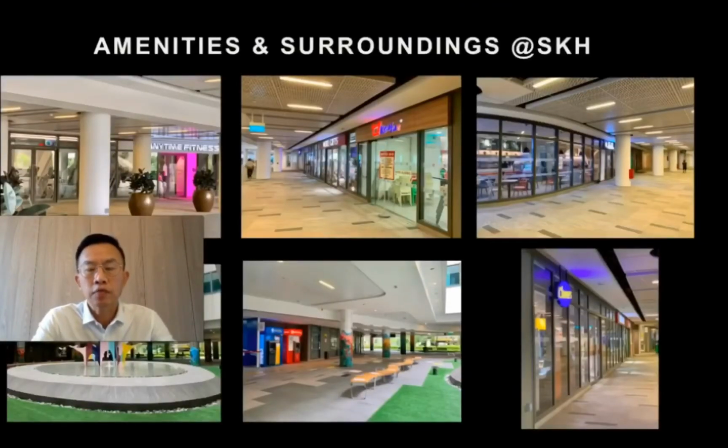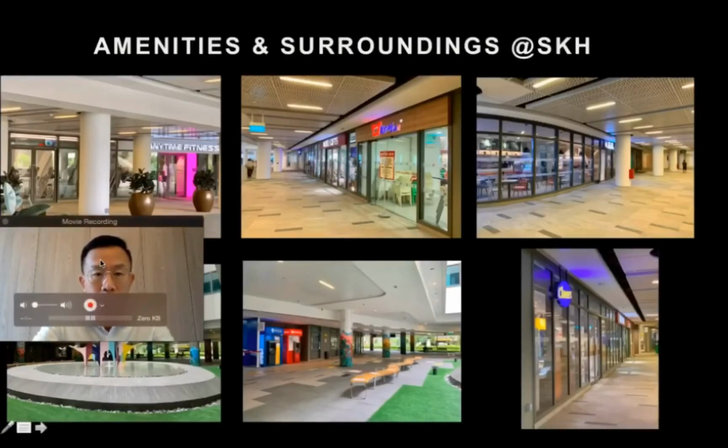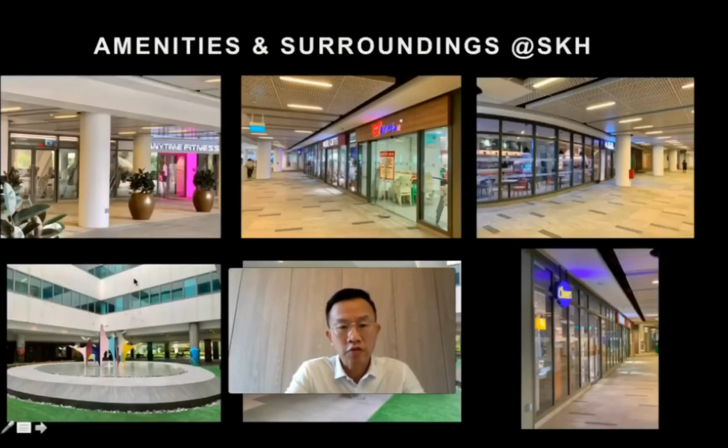And these are the photographs that we took recently, just last week. Actually, even Anytime Fitness is inside and open to the public. There is a Kopitiam food court, a cafe on my right, and on my below right, a 24-hour Cheers superstore, and here an ATM machine. And you see a fountain with some sculpture, which adds more life to the building itself.